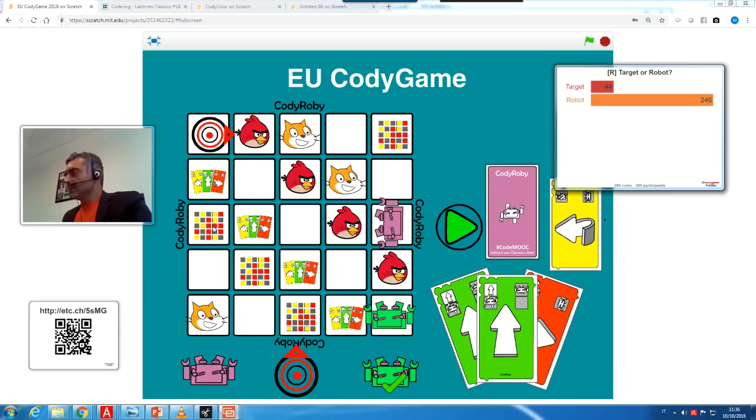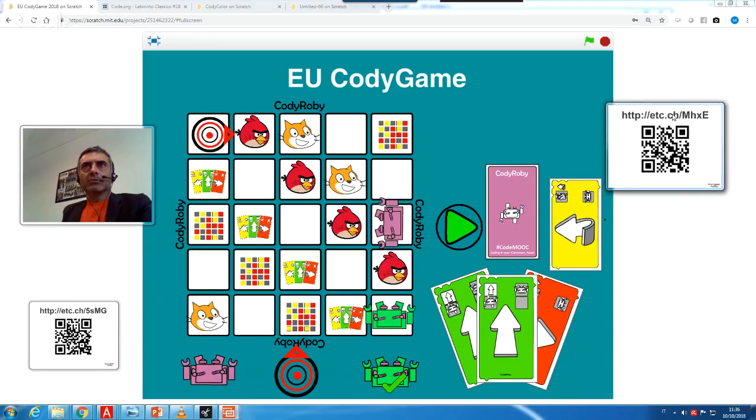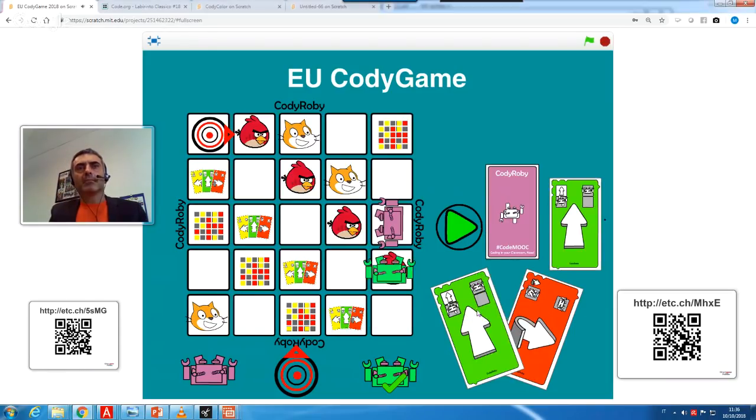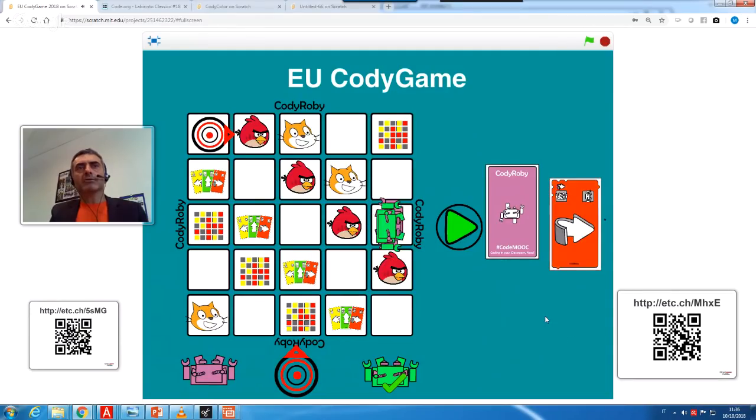Okay? So we can stop this poll, because you took your choice. And right now, the only option that you have is moving forward and turning right. So we don't need to ask you, because you already took your decision. Because by deciding to move your robot using these cards and remembering that you need to use all of them, the only way of using all of them is this one. Move forward, and turn right.